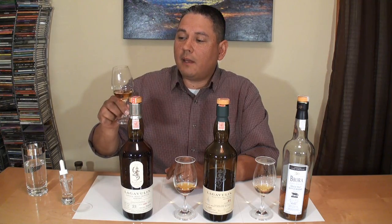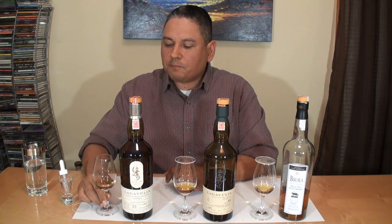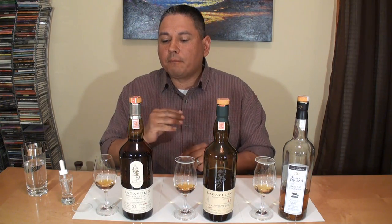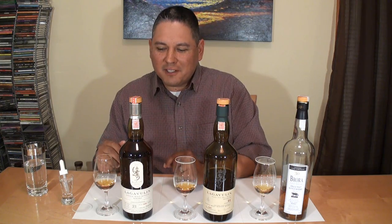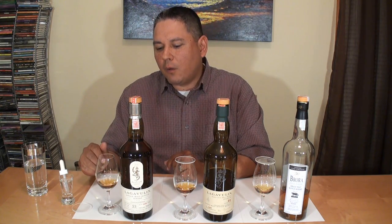It's different, but it's nice. Not as oily on the palate. Good little explosion in here as well. It's more about the sweetness here. Whoa, and the spice coming on.